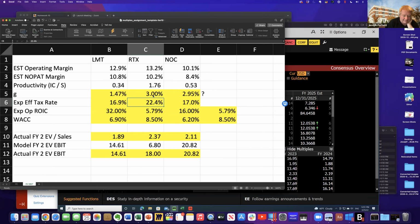For a G, and I don't recommend this, but you can basically put in for your final solution, I could put in a G and solve for an ROIC. And the point is, if I put in a pretty high G, I'm still going to need a pretty high ROIC if I do a solver on the ROIC to get to an 18 times multiple.